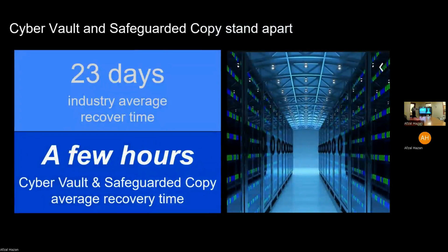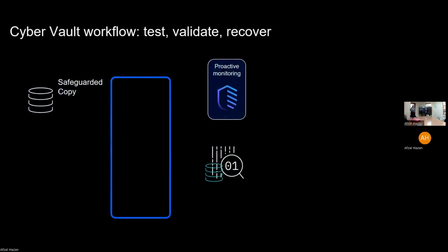I don't know how many people have been attacked already, you don't have to raise your hand for this. I have a few customers who were down 23 days, and they would have loved 23 days. It was a lot longer and cost a lot more money. It was detrimental. One customer said each day they were down cost them $1 million, and they were down for more than a month before being able to recover.